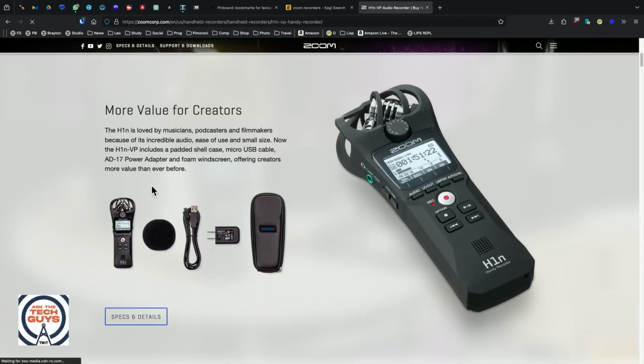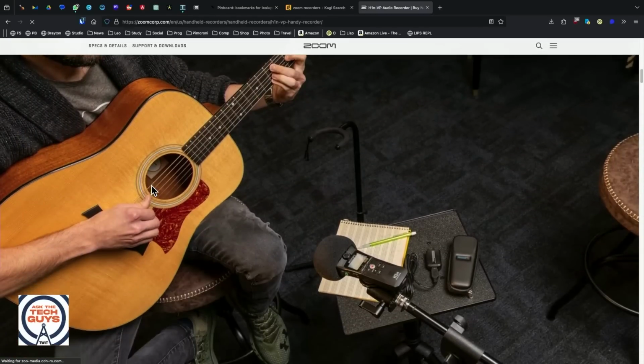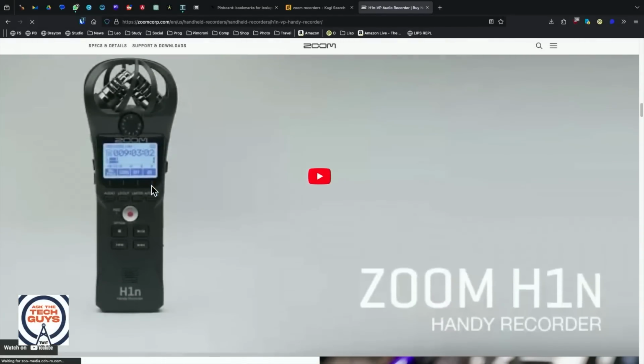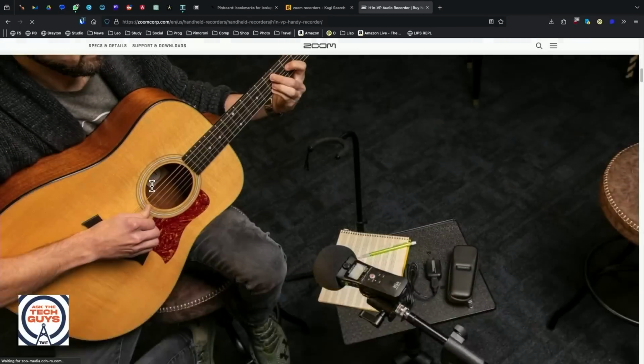This is a tiny one, the H1N. It's small enough to hold in your hand or just to put on a tabletop and record. The quality is going to be excellent, and it's very easy to use. They actually talk about musicians using it. It's that good, and it's not expensive. I think this is probably a great choice, but anything from Zoom Corp would be good. I like this because it's so small and very easy to use.